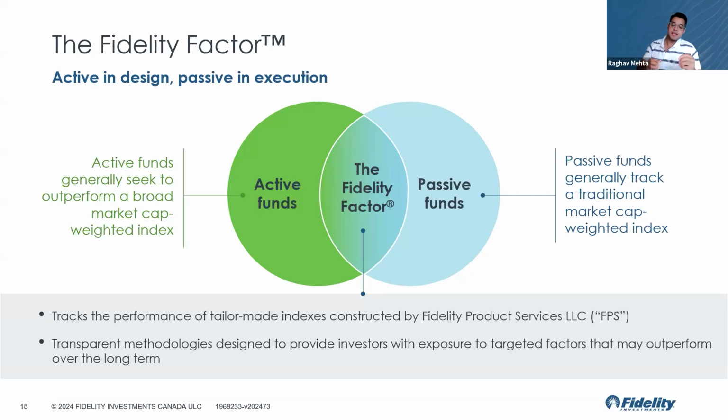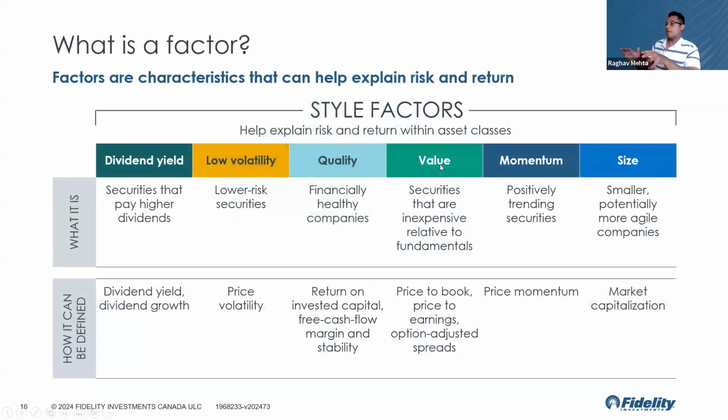They use mathematical models and statistical rules, so math and science and statistics, to screen for the most attractive, most compelling stocks, and then we pick the best stocks or equities using a transparent quantitative process. So these quants, these financial engineers, design these models and the quantitative methodology behind the scenes to give investors exposure or access to the best stocks, driven by certain characteristics or targeted attributes. And what are those targeted attributes? Again, that's what we call style factors or factors.